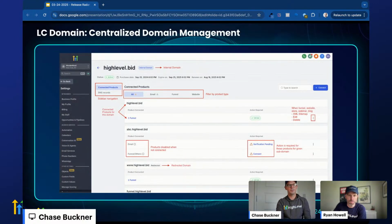LC Domains got an update. We have centralized domain management now. I love how this is all coming together. Yes. So this is a little bit complicated if you haven't really worked with domains. If you have worked with domains, this will make a lot of sense. It'll be a lot like logging into GoDaddy, being able to manage your DNS, easily connect it to funnels or websites, see what it's connected to. Incredible enhancements here to the LC Domains page. Yes, I love it. This is getting really good.